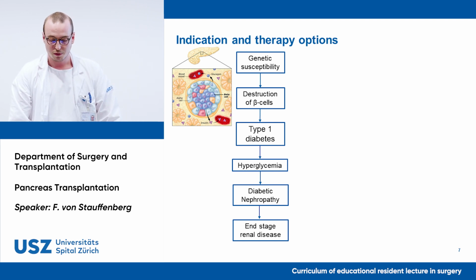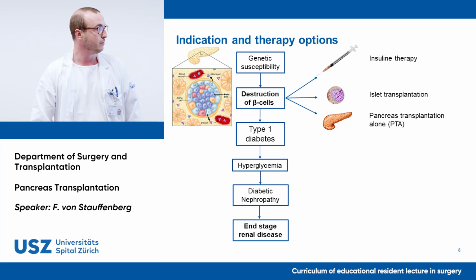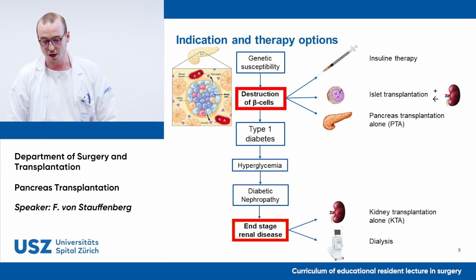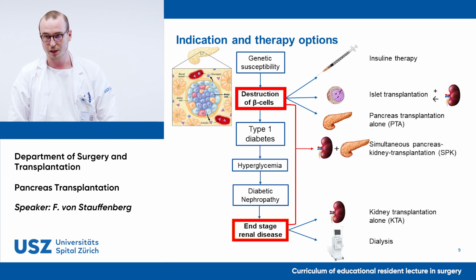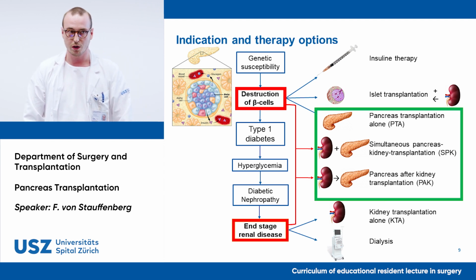So we can address the destruction of the beta cells and the end-stage renal disease. The options for only destruction of beta cells are insulin therapy, islet transplantation, or pancreas transplantation alone. For the renal disease, we can perform kidney transplantation alone, or we have the conservative therapy option of dialysis. But if we have both diseases present, then we can either combine the conservative therapies. We could also perform islet transplantation with or after kidney transplantation, or we could do combined transplantations like the simultaneous pancreas and kidney transplantation or the pancreas after kidney transplantation. In this lecture, I will focus on the solid organ transplants.